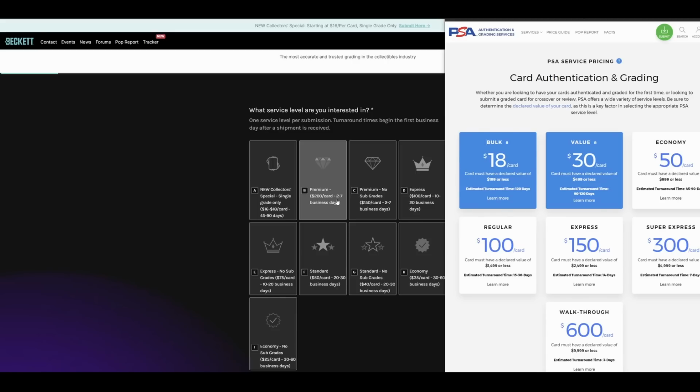Once again, I don't know where they're sitting at currently on express orders. I haven't sent anything express in a long time. So essentially, you're paying a $50 premium to get it back a week faster on paper with Beckett. However, as we all know, a PSA 10 outsells a BGS 9.5 by a decent portion. You're probably talking about 40% in most cases.